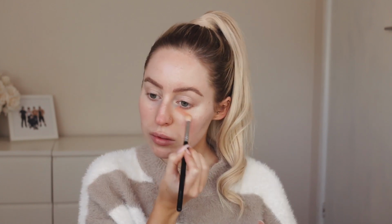I'm going to start off with a little bit of color corrector. I feel like I need it. You guys probably won't even think it, but I think they look really dark in person. I swear on camera it doesn't come off as bad. So I'm just using a fluffy brush and a little bit of this one from Maybelline. Actually no, it's L'Oreal Infallible 24 Concealer Pomade in Peach.